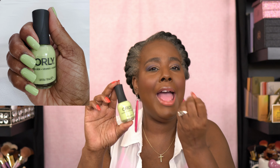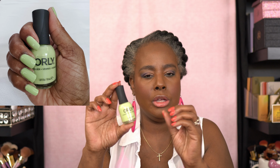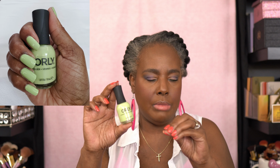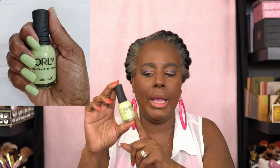This is a gorgeous green. I think it took me only two coats, fully opaque. It wasn't streaky or anything like that. And I have ridges in my nails, so you'll see it in the swatches, but by me having ridges in my nails, you may think it's streaks, but it really is the ridges in my nails. But you guys, this is a gorgeous color.